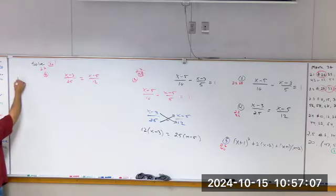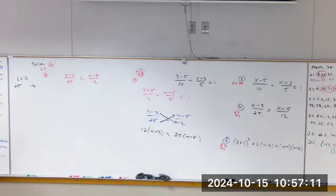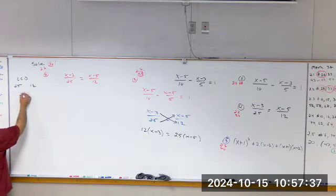But if we do it this way, the least common denominator for 25 and 12, it's going to be what? 300. Because the only thing going into 25 is a 5 and a 5. The only thing going into 12 is a 3 and a 4. The first number they both go into evenly is 25 times 12. The least common denominator is 25 times 12, 300.